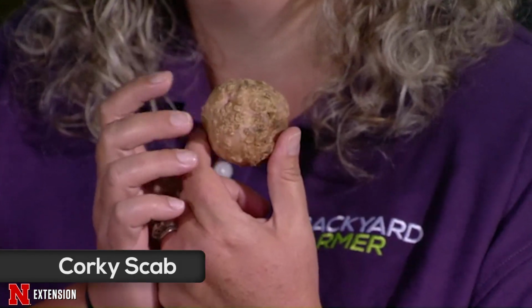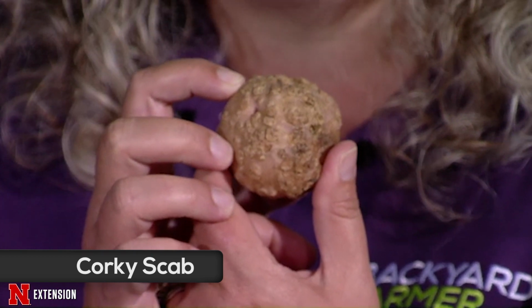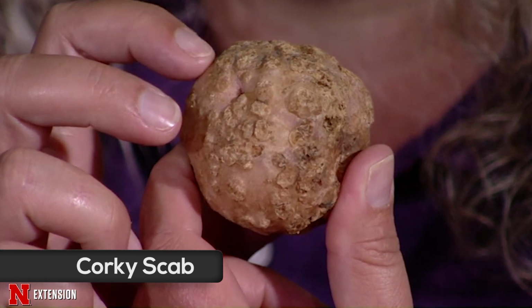All right, thanks, Kate. All right, Amy, what is it? So my sample luckily was brought to me from our live Q&A earlier today. I have a potato that's a little corky. This is Corky Scab on potato, a very common fungal disease that we're going to find in our tubers throughout Nebraska. So for management of this one, there isn't a lot we can do for Corky Scab at this point in time. You can still eat the tuber. Some people don't like it, but all you have to do is peel it, because it's all superficial. It's all right here on the skin.